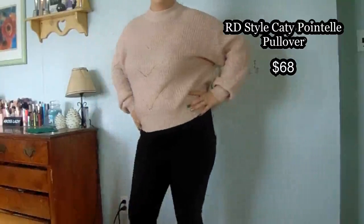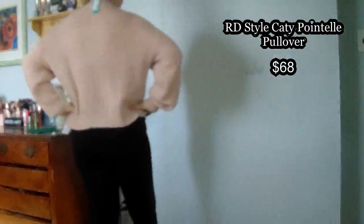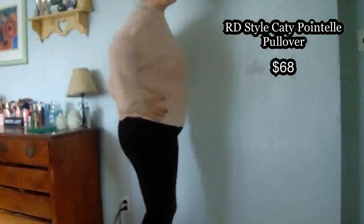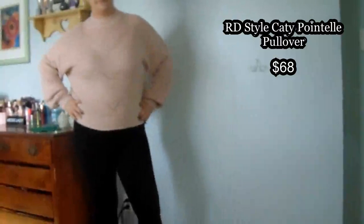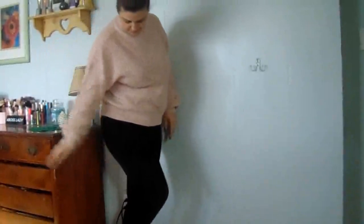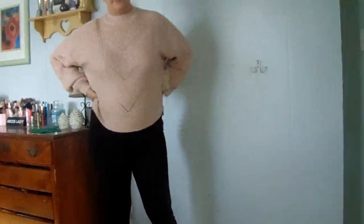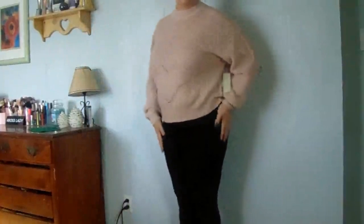Okay, so here is the last piece I received. I have to say I am super disappointed in how short the length of it is. I like my shirts to go past my hips to ensure my stomach stays hidden. But other than that, I do love this item. It's my favorite color, pink. The material was breathable and it would have been perfect to wear this winter.